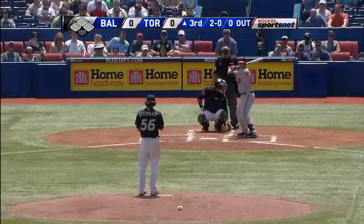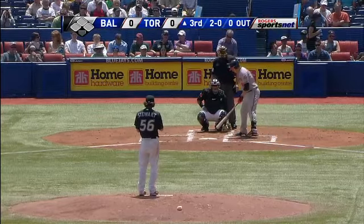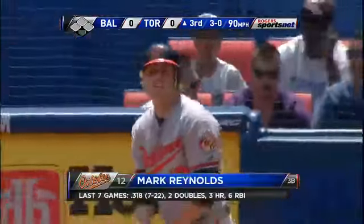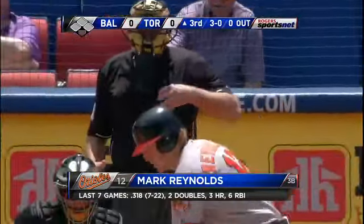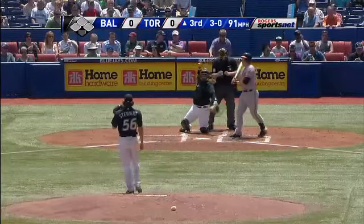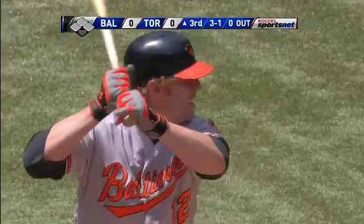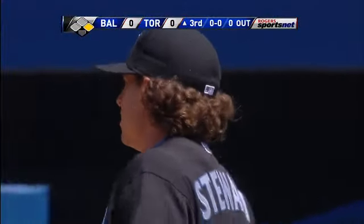Mark Reynolds, the third baseman. Stewart falls behind him 2-0. Pretty good pitch, just missed the inside corner. Reynolds starting to heat up a little bit, and he's a very streaky hitter. We've talked about his power and also about the number of strikeouts, but boy, when he gets hot, he can do some damage. 60% of his hits have gone for extra bases. He's got 13 doubles and 12 home runs among his hits. There's the leadoff walk.